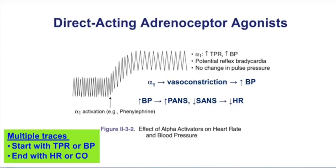My strategy for you is this. Always look at TPR or blood pressure before you look at heart rate or cardiac output. This is an especially important strategy when you're looking at this type of problem or when you're looking at a table with numbers, with information that you have to decipher. When you need to decide exactly how to use that information, look at the blood vessel before you look at the heart.